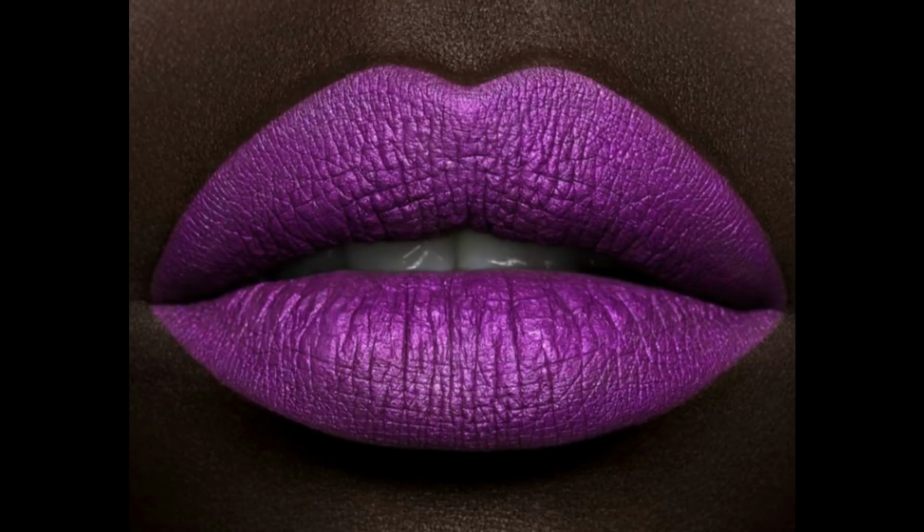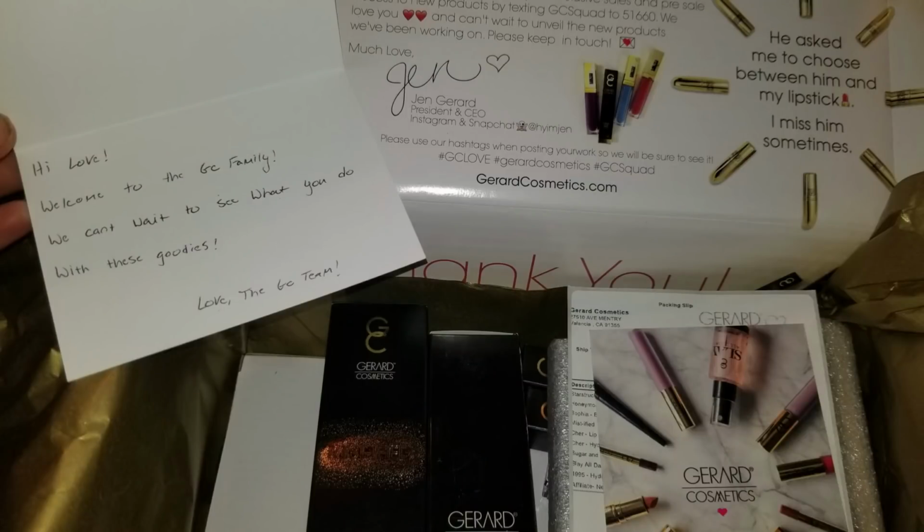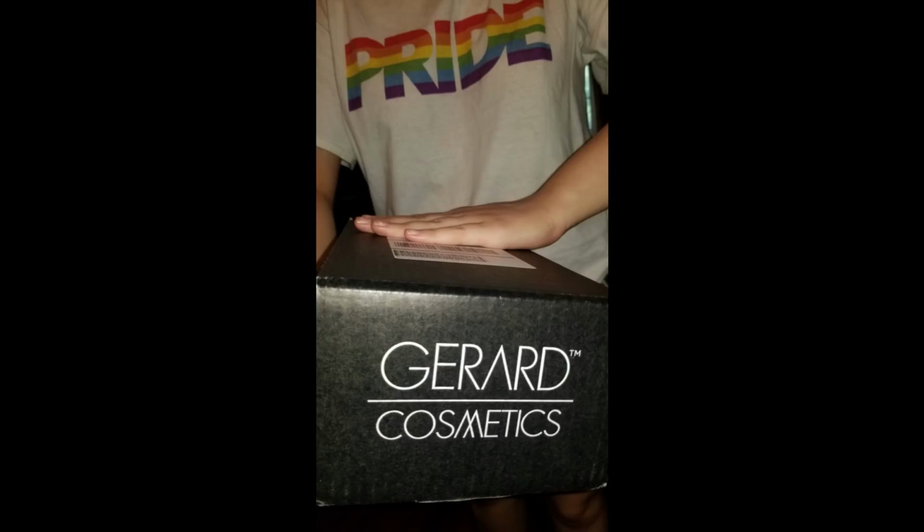And I got my first PR box, so I'm so excited about it. I'm gonna dedicate an entire video to it because it's the very first one I've ever received and I'm freaking excited. I wanna share it with you guys. I actually received it a few weeks ago and I didn't wanna talk about it at all until I tried every product I received so I would have a full breakdown for you guys.